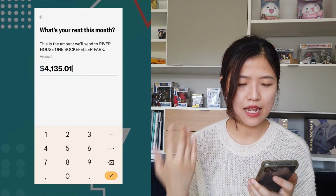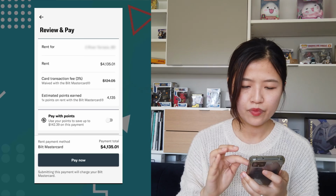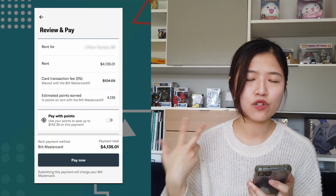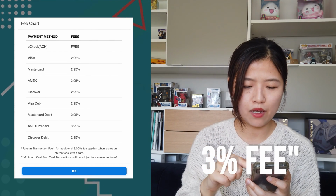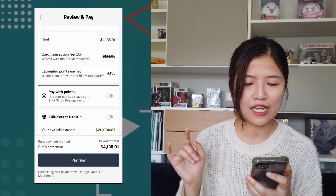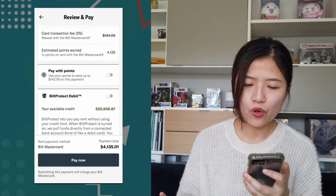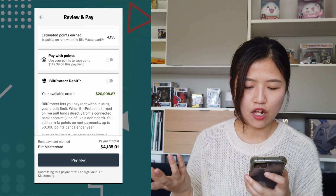Click on next. And as you guys can see, there's no credit card transaction fee. And normally it would cost about 3%. Actually, my landlord has a ClickPay system, which also charges about 3%. There's an option to allow you to pay with points. I actually wouldn't recommend you use this option because I have about 25,000 points and it says I can only save up to $142.